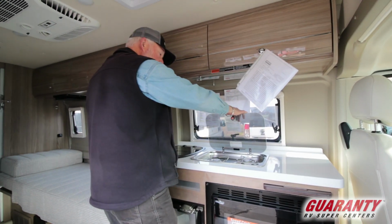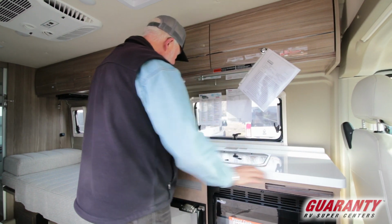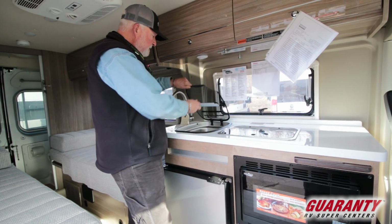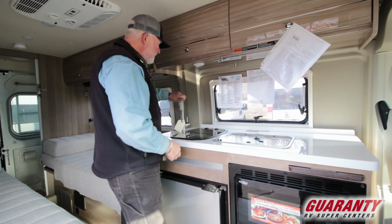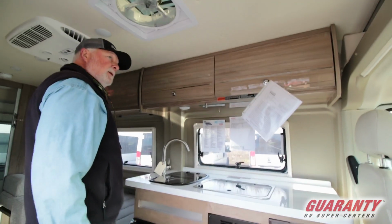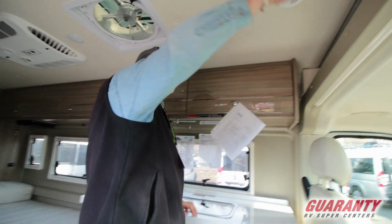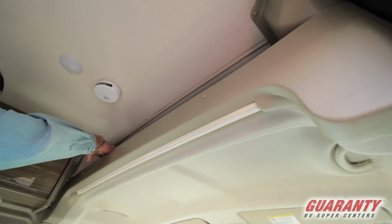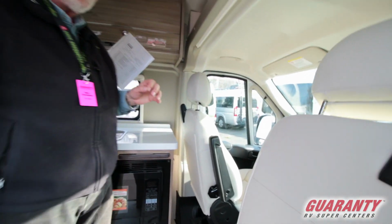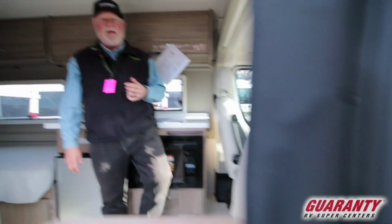Recessed 2 burners, so when it's down you've got more counter space, and then a nice big sink area. Comes with a little kit for washing your dishes. Storage all the way down the line on both sides. We got storage up on top above the driver's area. Both seats turn around. Dodge Pro-Ram chassis, 6-cylinder front-wheel drive.